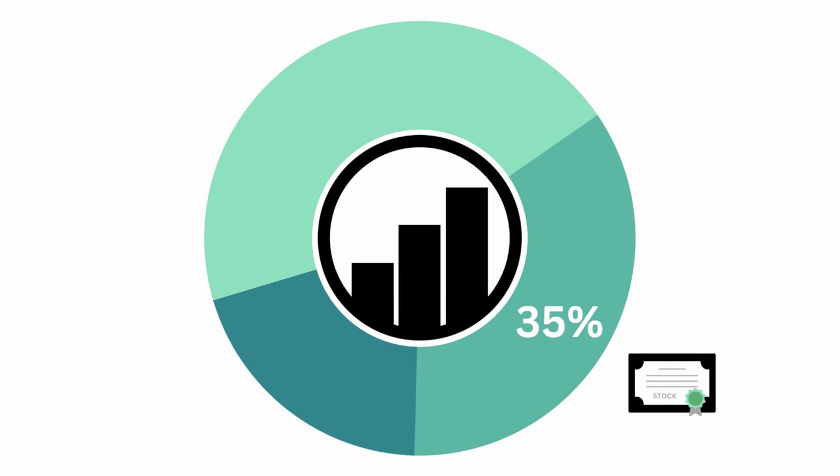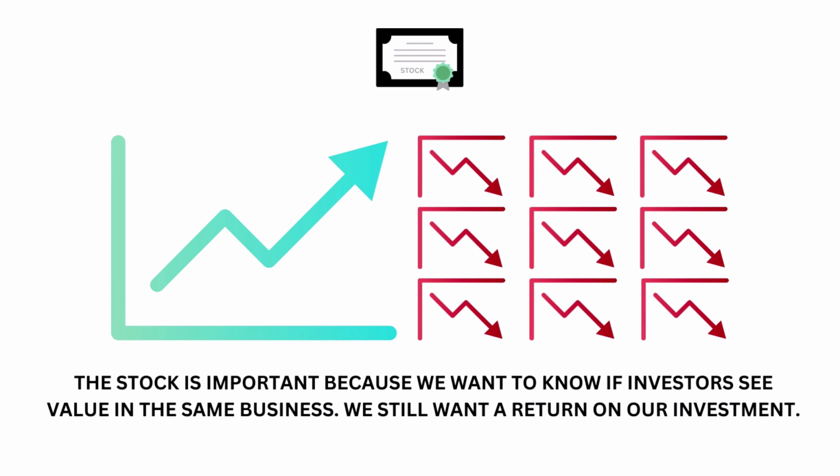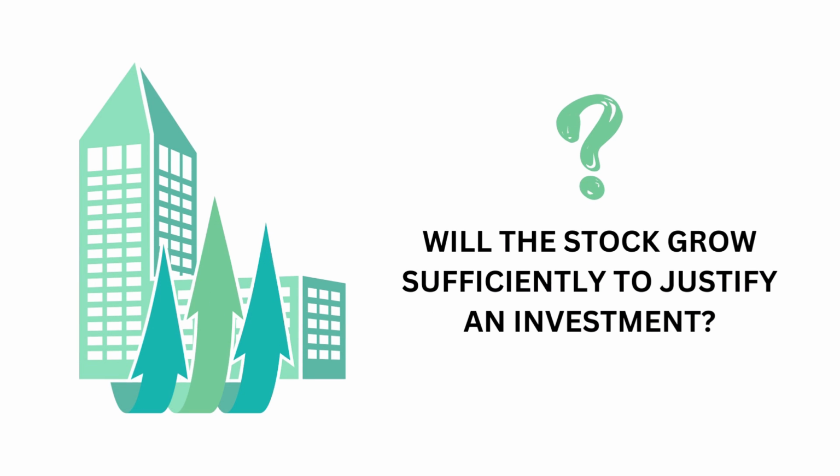So let's then look at the stock. The stock factor accounts for 35% of the analysis. The stock is important because we want to know if investors see value in the same business. We still want a return on our investment. The question we want answered is, will the stock grow sufficiently to justify an investment?